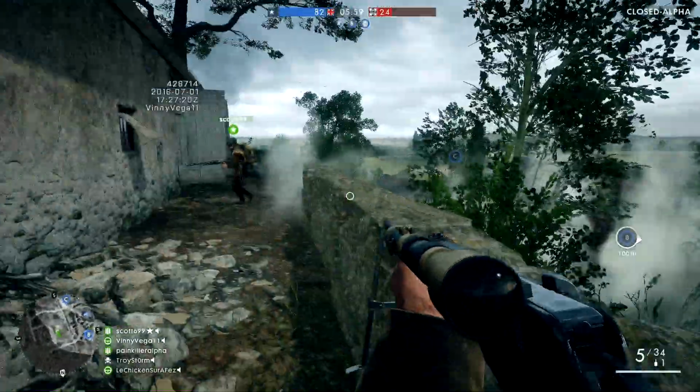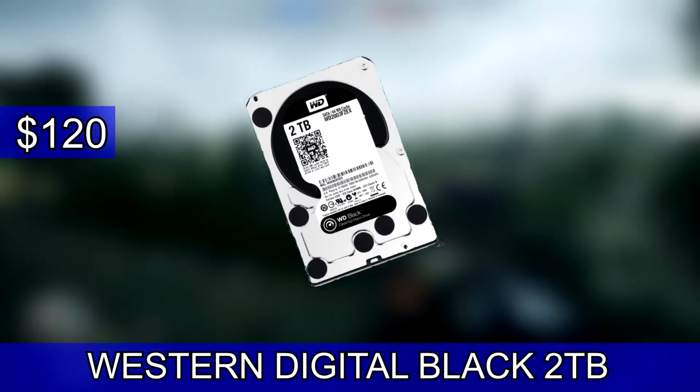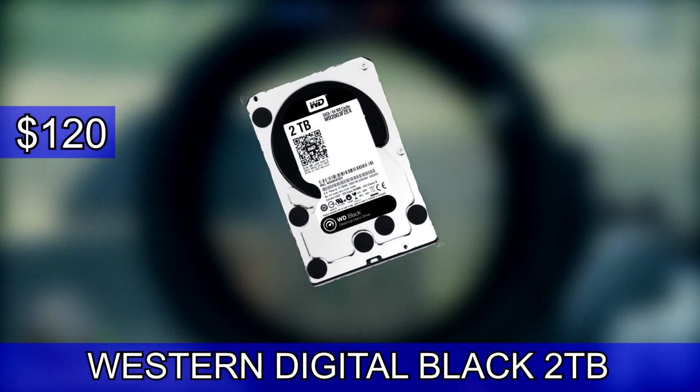For the mechanical drive, I chose the Western Digital Black. This is a 2TB hard drive at 7200 RPMs for $120. I know this is a little much.